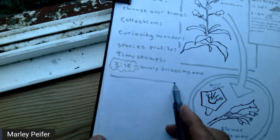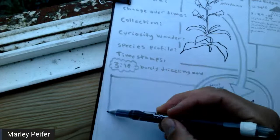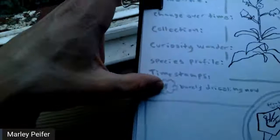I'm going with a little bit of rule of thirds here. So I'm going to make this box bigger than my last one. This right here is a little bit less than half of the page, so I'm going to make this down here a little bit more than half of the page. Does that make sense? That way I'm not just dividing my page straight in half.